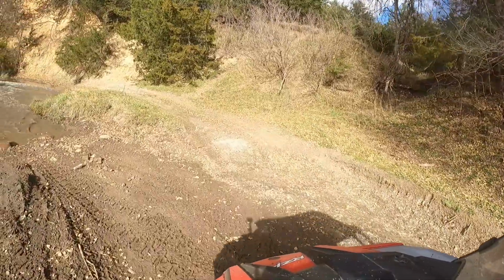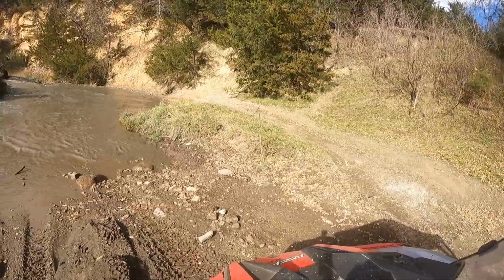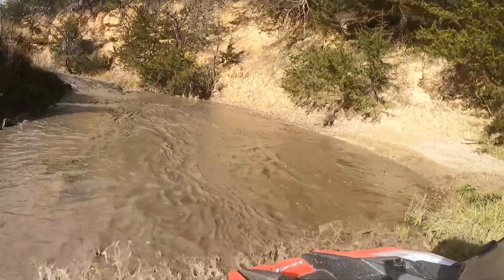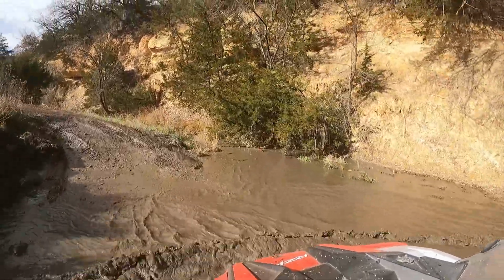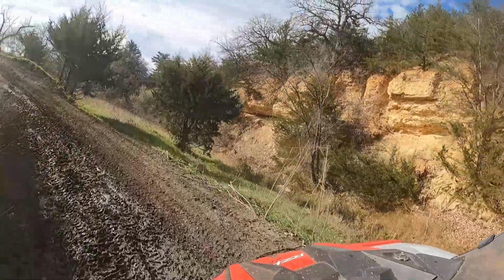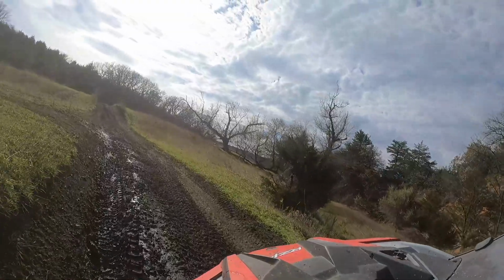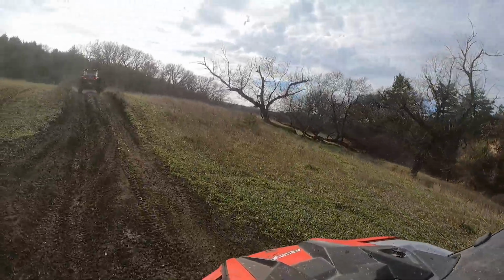And you even get to wash off your machine here in the little creek that flows through. You've got to watch out for that thing at certain times of the year, though. Right now, this time of year, there's a lot of water in there, but it's pretty easy to get through. It always has a pretty nice solid bottom to it, so you don't have to worry about digging right through it and sinking down to the ground.